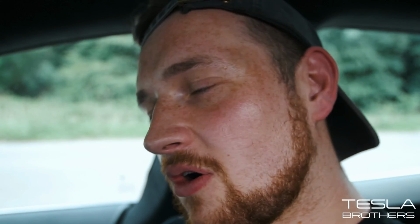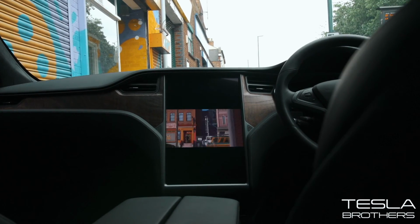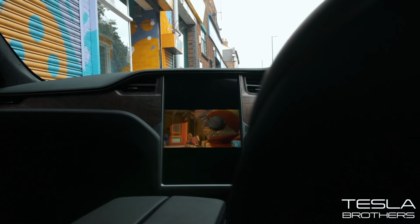So in terms of the entertainment side of the Model S, how do I rate it in comparison to the Model 3 and other cars? So I mean, in terms of other cars, the Model S blows everything out of the water. It's just ridiculous, unbelievable. This is Tesla. This is what we've grown to love and expect from Tesla.